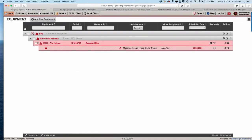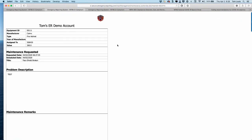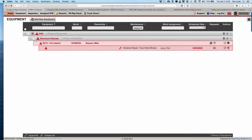And now you can see that here I have in my PPE, in my helmets, this fire helmet assigned to Mike. It is out of service. That's indicative of the red triangle, the warning triangle. Okay. And it's scheduled for today. Now I can also print that work order and send it off with that helmet if I'm going to send it off. And a lot of agencies do that. They'll print this, tape it to the piece of equipment, and then whoever's going to manage it can go in and reference that in the system.